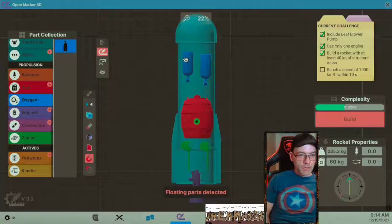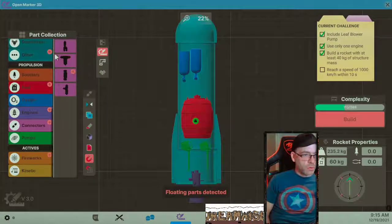And we want them to actually be a little bit more to the left if we can, kind of even out the weight distribution of the rocket. That way it's just going to go straight up. So we want to connect the 2 oxygen fuels into one. Or the 2 oxygen into one.